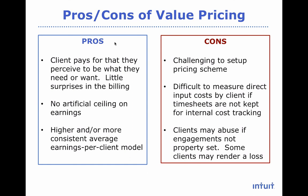Now let's talk about value pricing. Now, 3 pros about value pricing, okay? Client pays for what they perceive to be their need or their want, right? Also, there's very little surprises in the billing. That means from the get-go, you can gauge your client's budget. From the get-go, you can agree upon a fixed fee. If your client can't afford it, then they're not ready to be your client. From the get-go, you can set up automatic billing, automatic credit card charges, right? Recurring billing. So that will simplify your client's perception of what your service costs, and that's it.